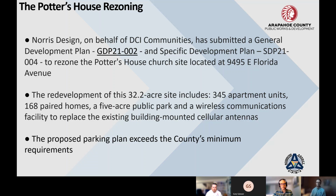However, on the first submittal, the proposed parking plan exceeds the county's minimum parking requirements. If we don't talk about on-street parking within the proposed development of the Potter's House site, there are approximately 200 spaces in surplus within the development. So that's spaces on the apartment parking lots or in the garage or on the driveways for the two-family homes. They're also building a number of streets within the development, and if you include the allowable on-street parking within the redevelopment area, they are over 400 spaces in surplus. So they will be providing more parking than is required for their proposed density.